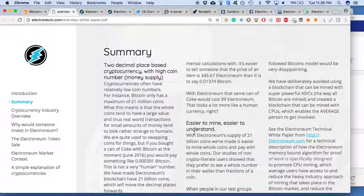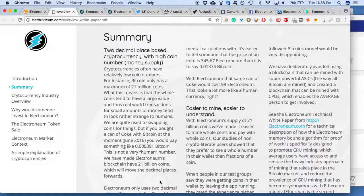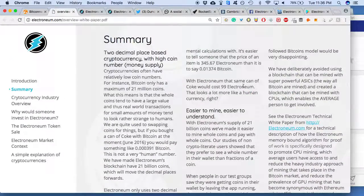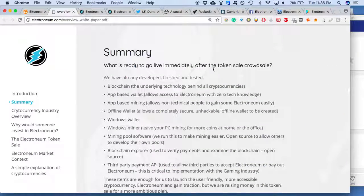So here it explains it a little bit here. It's easy to tell someone that the price of an item is 345.67 Electronium than it is to say 0.01374 Bitcoin, which is something that I accept.